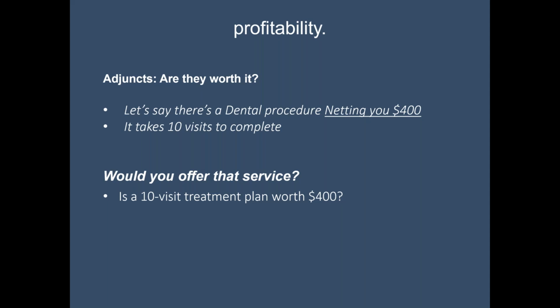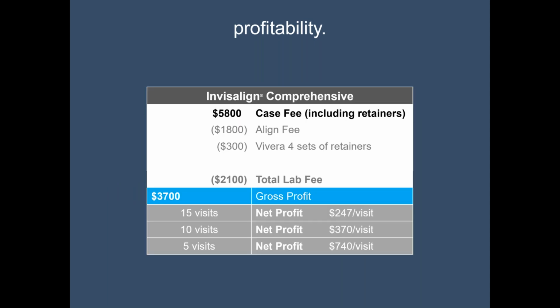If you're doing a procedure like this, you need to do something to minimize the number of visits if you're only netting $400, and make it worth your while. And everybody has a different number that they like to drive out of their chairs each visit or per hour. So it's very, very important you get it right. So let's look at some numbers here.